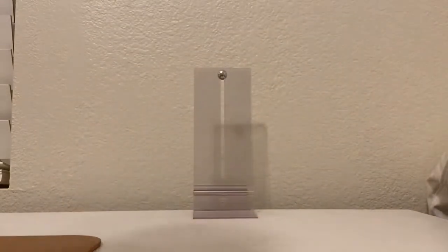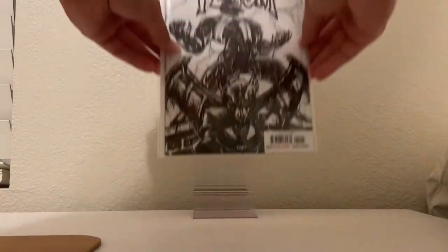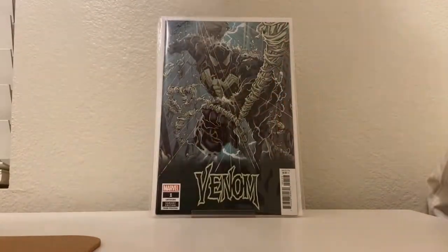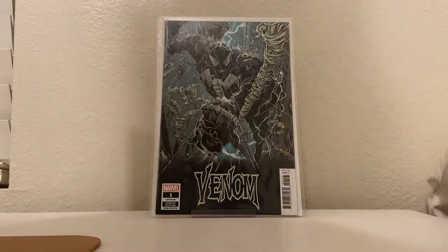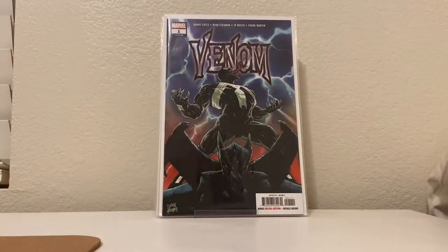This is the end of the Costa run. If you've got Modern Venom, you've got to have these, right? So we have the fifth print of number one, the third print of number one, and the first print of number one. There were a bunch of variants in this lot, but they are all A covers as well.